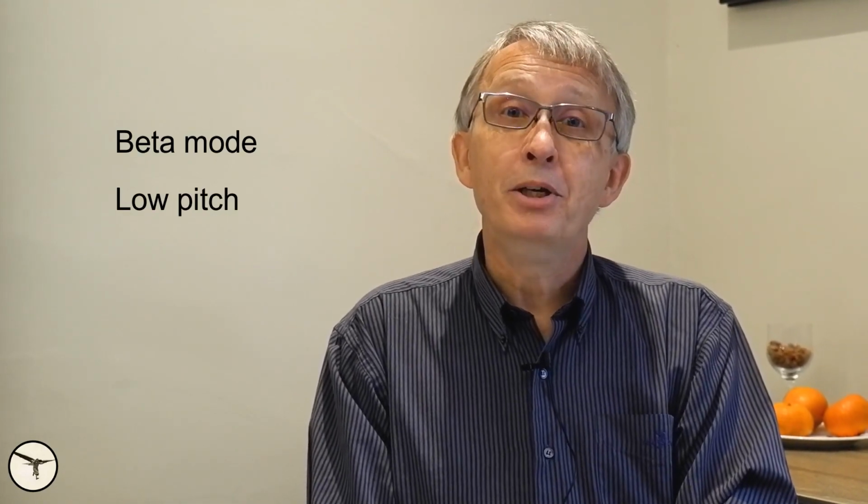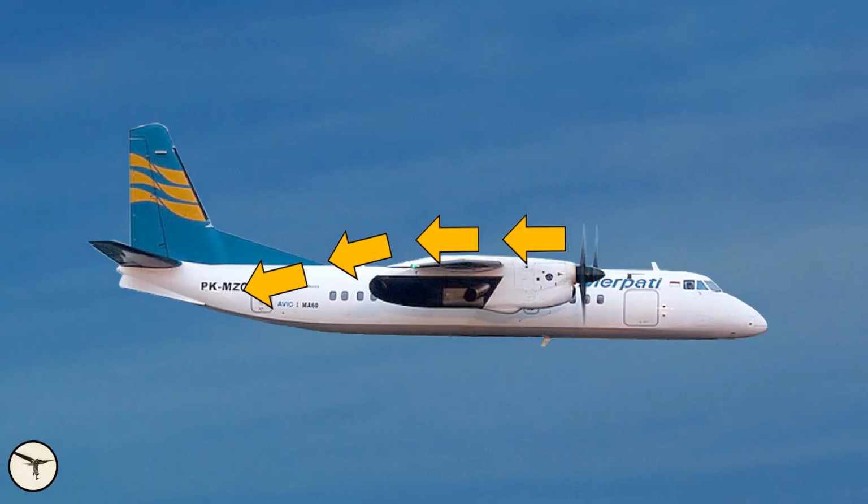Beta mode must only be used when the aircraft is on the ground. Selecting beta mode in flight can be very dangerous, as this engine is not designed for this. There will be a considerable loss of thrust from the propeller and with it loss of lift, as the airflow over the wing behind the propeller is disturbed. In addition, there is a serious risk of damage to the propeller system and the gearbox.